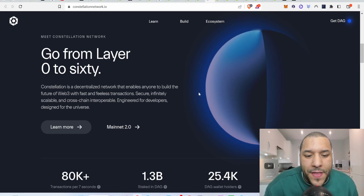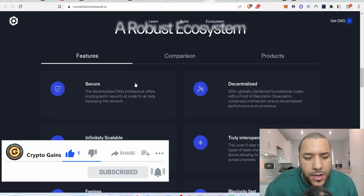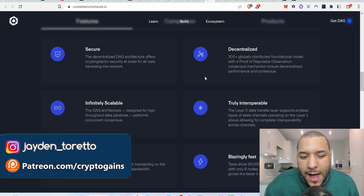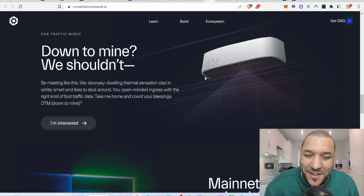Constellation is a decentralized network that enables anyone to build the future of Web3 with fast, feeless transactions, securely. It's the same thing up there. Where is it? Hashgraph or Hypergraph? Let me see. I think it's the Hypergraph. I feel like I'm leaning more towards it being a Hypergraph rather than the Hashgraph. I'm trying to look for it. I can't find it.